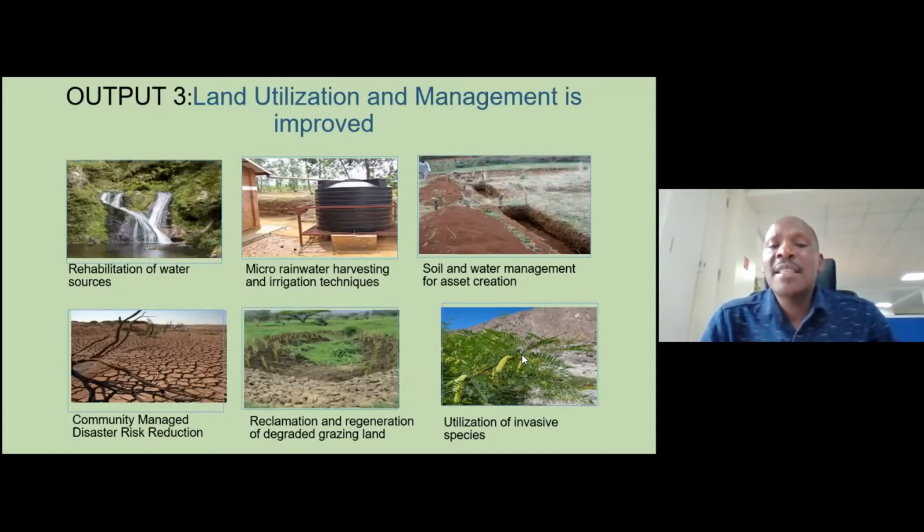So here we are looking at how we improve the land that we produce food and livestock on, because of serious degradation issues in this area. We are working on six aspects. One is to rehabilitate water catchment areas through planting trees and also building water troughs to assist the pastoralists access water, and also working with communities to install micro irrigation and water harvesting techniques in their households.